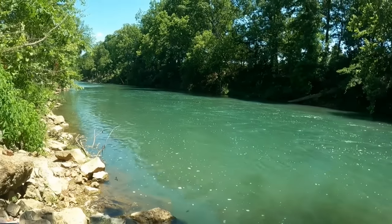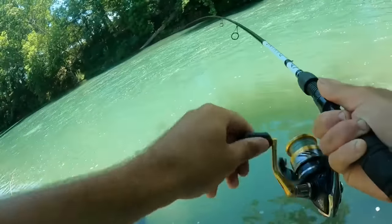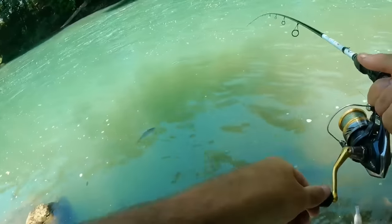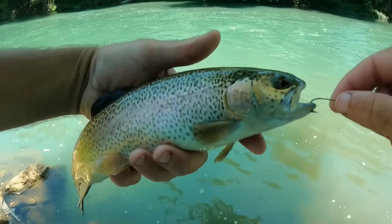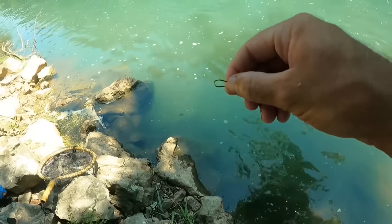There we go, fish on. Fish on the shrimp. Get up here. He was way downriver. Hopefully he didn't swallow. I didn't really feel him bite it, just kind of felt the swim with it. He didn't swallow. He's good. I think that one's going to be my biggest of the day. Oh, no. Oh, he's definitely going on the stringer now.